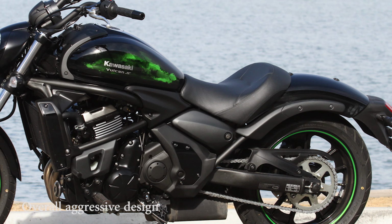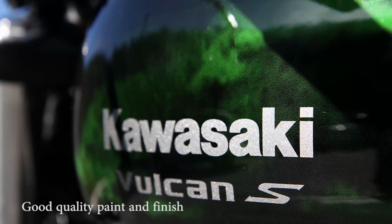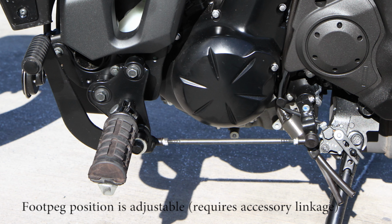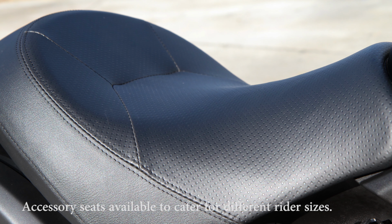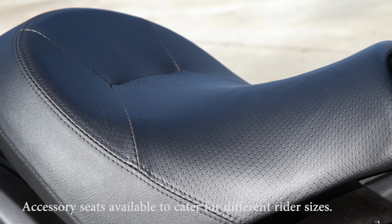Kawasaki aimed to make this bike as inclusive as possible, with a range of options for adjustability to suit riders of all shapes and sizes. This includes adjustable levers, adjustable foot peg position, and preload adjustability on the rear suspension, but they also offer accessories such as an accessory handlebar and accessory seats to cater for different riders.